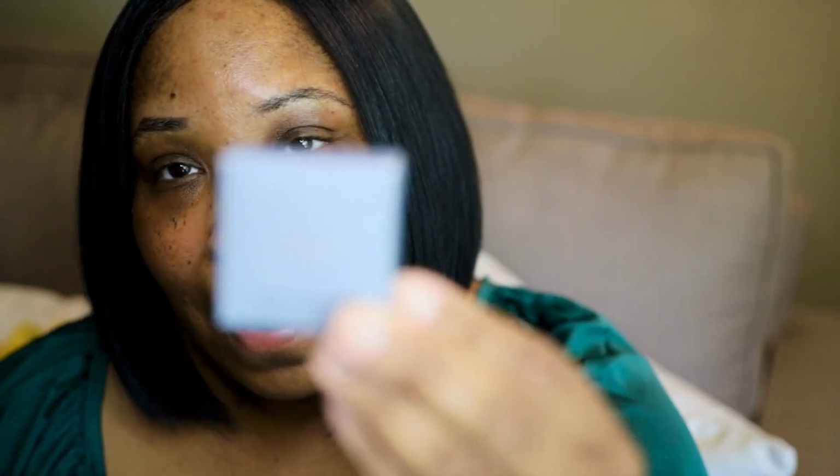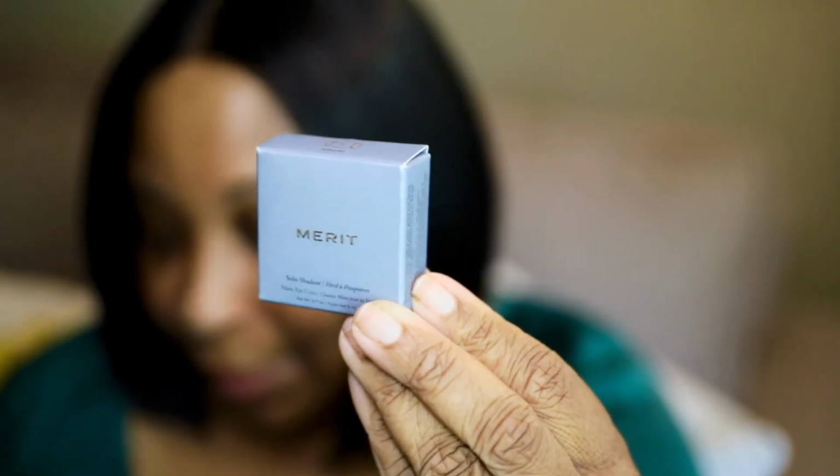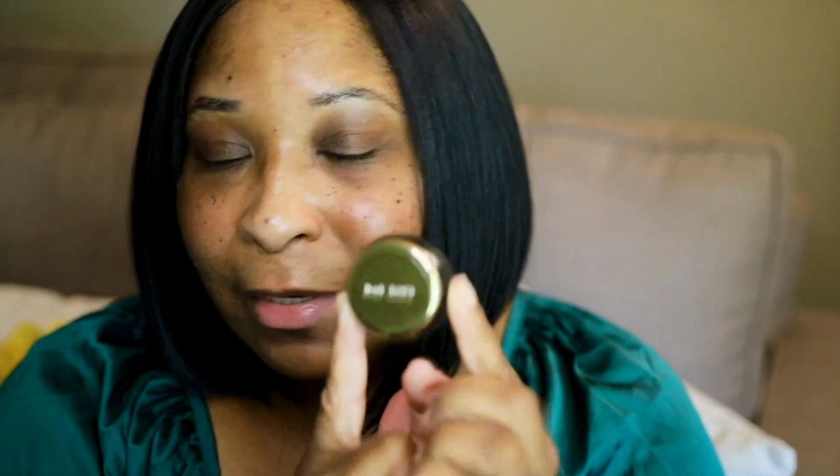So this is the packaging that the eyeshadow comes in. I only have one of these. And this is what it looks like. It's just a cute little container packaging. It kind of puts me in the mind of the e.l.f. No Budge cream eyeshadow, or even the MAC paint pot. So it kind of puts me in the mind of those products. I have been knowing of them for a while, but this is the first product that I've actually been interested in trying out from them.